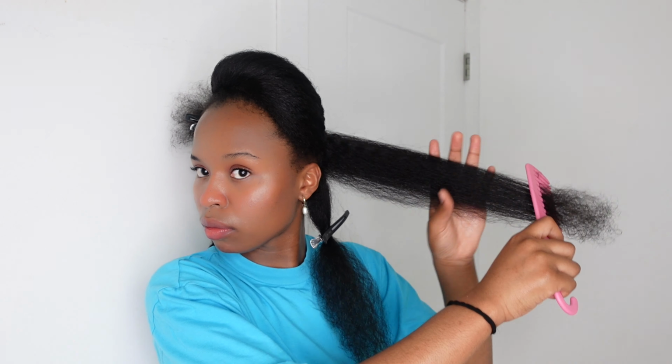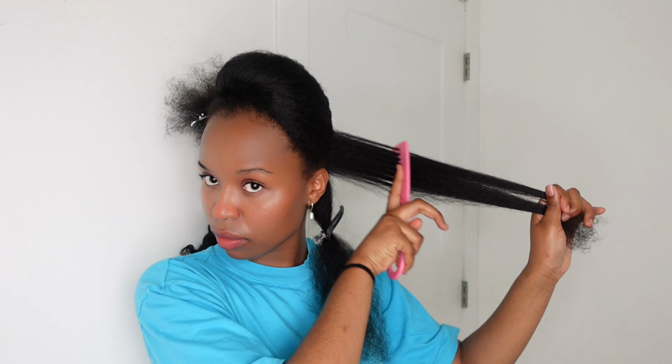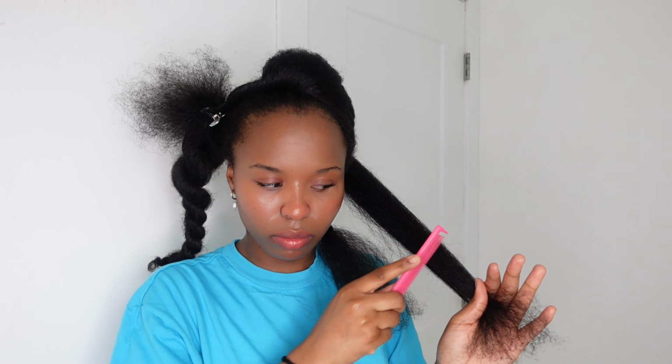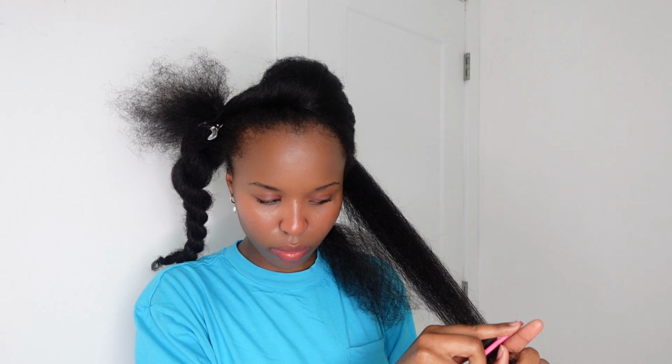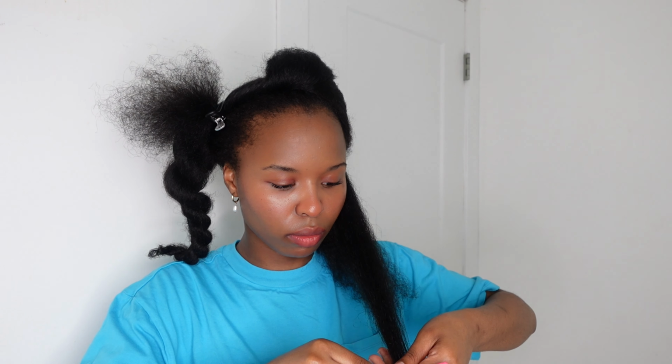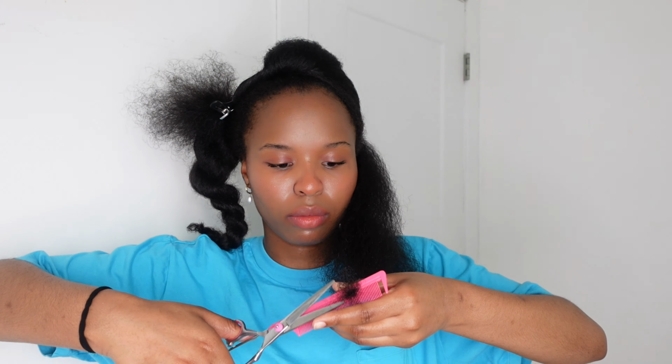I'm brushing it out with my wide tooth comb first. Once I'm done, I go in with my rat tail comb and I comb out the ends just to make sure that I'm also properly detangling it, and just make sure that your hair is properly blown out and properly stretched out before you go ahead with this rat tail comb. You don't want to damage your hair since you're trying to take off the damage already. So just make sure that your hair is properly detangled, and I go ahead and put the comb at the end and I trim it off.